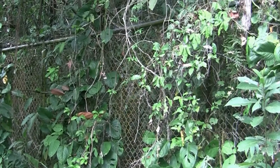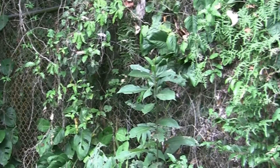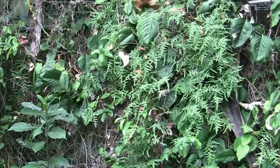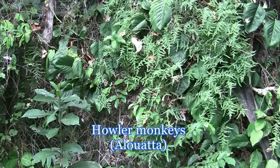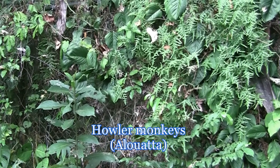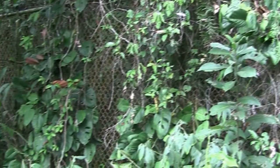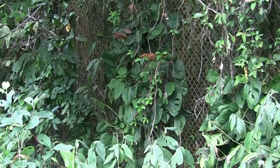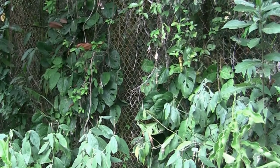Up above that military-type installation, up on the wall, is a barbed wire fence. So we can't get much closer to the howler monkeys from this direction. Oh, I don't think they're very far away. You can hear them back there moving.